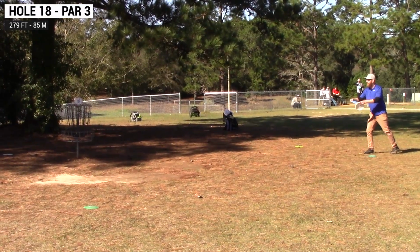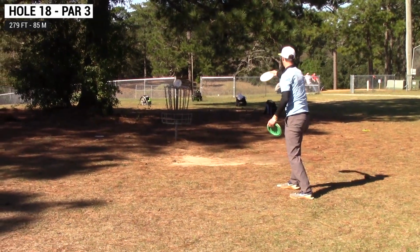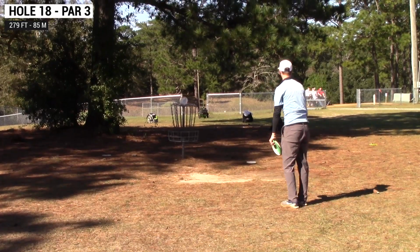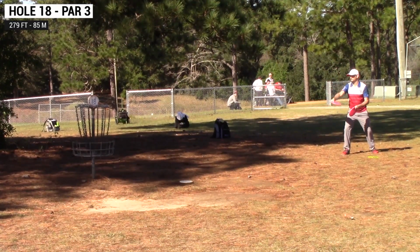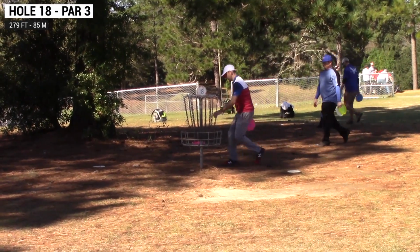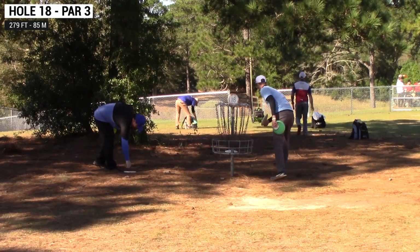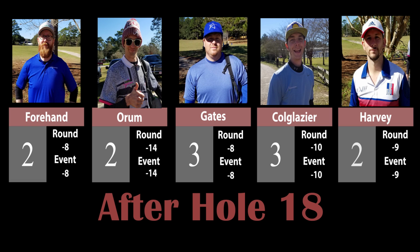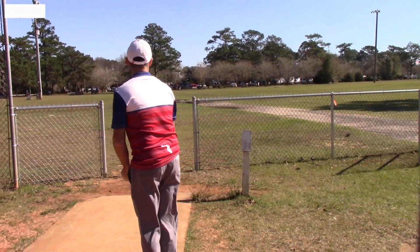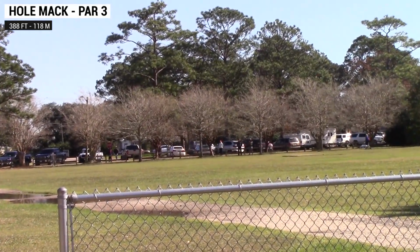Gates there not happy with his putt. There's that arrow straight forehand putt there. Cam not happy with leaving it low. Harvey taking no time to put his birdie in. And we're on to the final hole of the first round. Orum at 14 under, Colglazier 10 under. Jeremy Harvey at 9 under here.